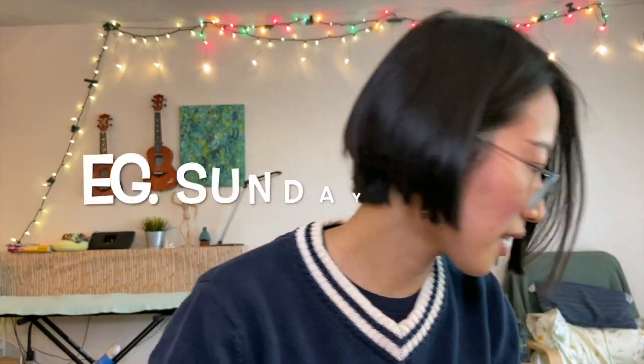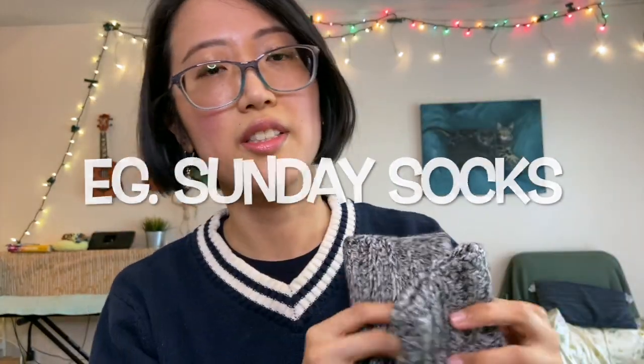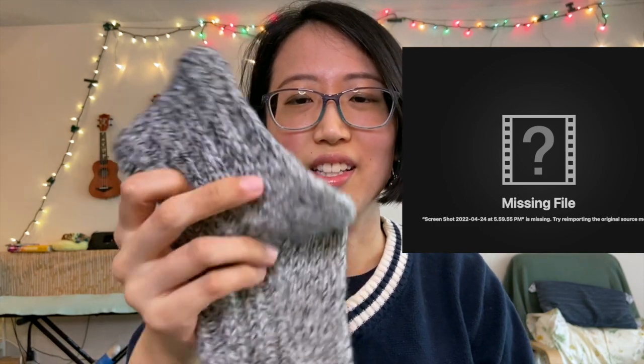And let's look at a result here. These are my Sunday socks designed by PetiteKnit. And the wool I use is actually a reused wool. I used to have a cap from Everlane. They have a merino wool cap with this black and white yarn, but I didn't really like this color as a hat, because my hair is black, and with also a black and white cap, it's just too busy for my head.